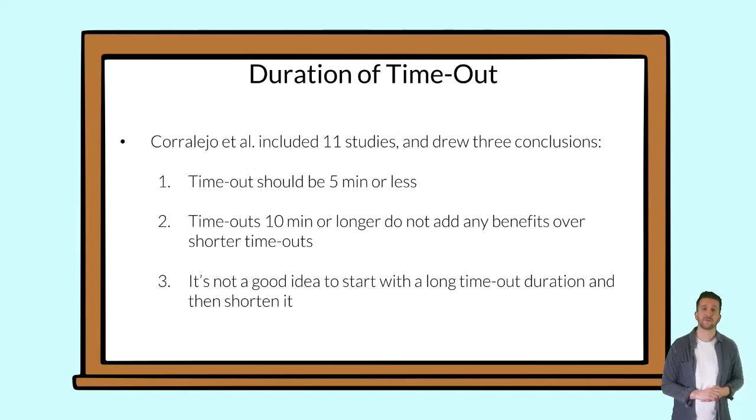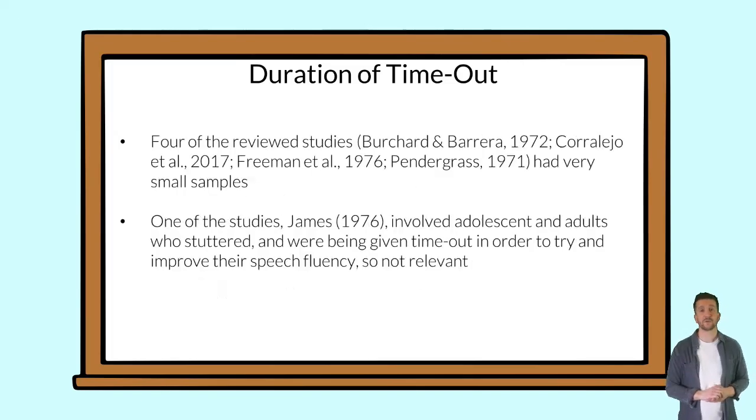Now, Caroleo reviewed a study by Kapelka and Brick, but I couldn't get my hands on the paper despite my best efforts. And the information provided by Caroleo wasn't sufficient to have a good idea of what went on in the study. It involved contrasting 2 versus 4 minute timeout to boys diagnosed with ADHD. From what I can tell, there was no difference between the 2 conditions. At any rate, I'm going to skip this study. 4 of the reviewed studies had very small sample sizes, less than 7 participants, and so the results of these studies are not all that informative.